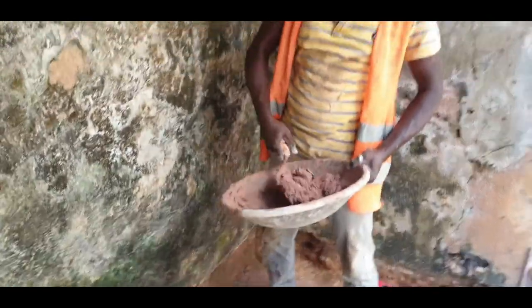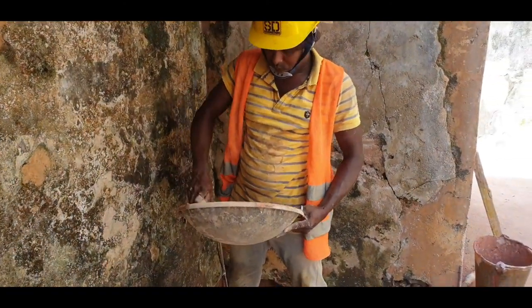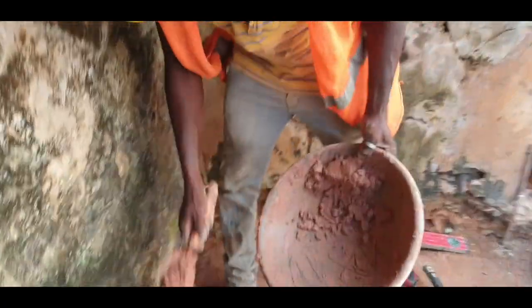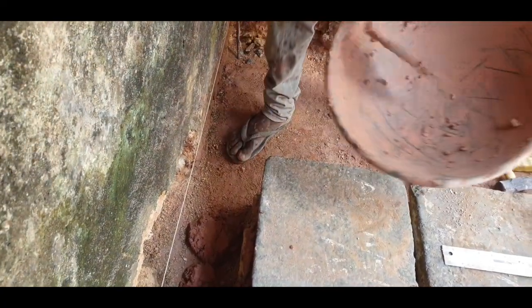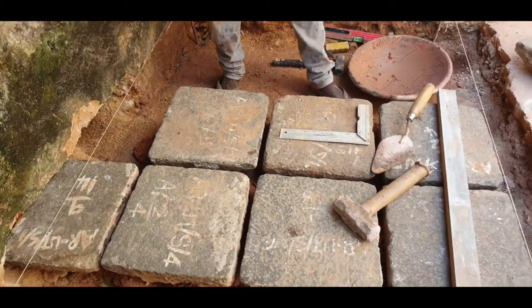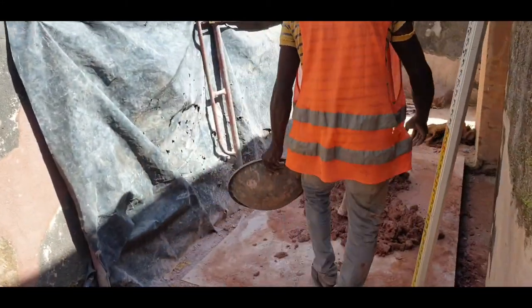Yeah, so the worker is knowing what he's doing. Here he's building up the mortar layer to have the final pavement on the right level. Now there's missing some mortar. We will not edit here.